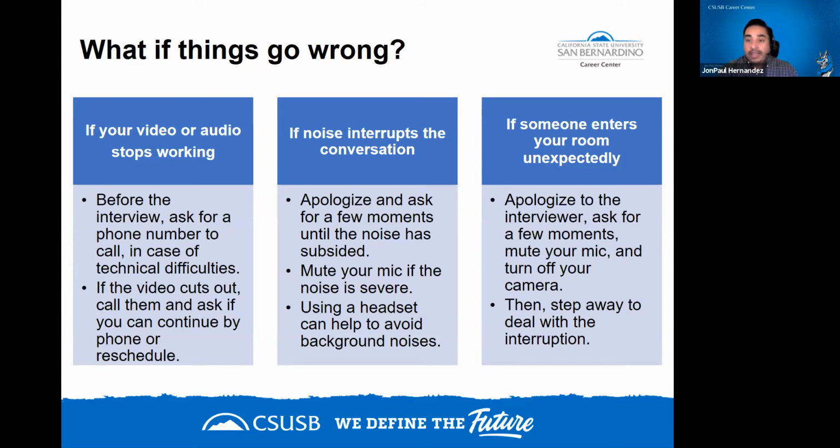Another item that happens a lot is someone enters the room while you're actually presenting or speaking to somebody. Just go ahead and apologize. Go ahead and mute your mic. Maybe go off camera for a second. Step away. Deal with it. Ask the person, let them know you're in an interview. Come back and then just get back on camera and continue.